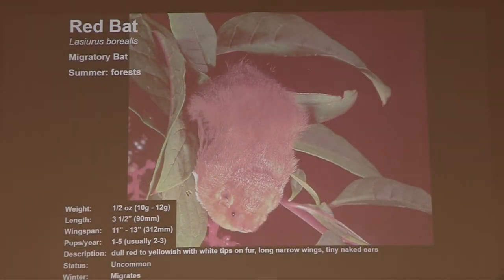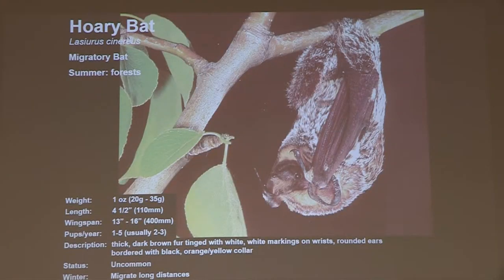So these migrators, because they don't go into the caves, are not on the threatened or endangered species list. Here we have the migrator, summer in the forest, forages high up. The only ones that I have seen of these three species have been ones that ran into vehicles of one kind or another as they were traveling from one place to another.